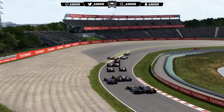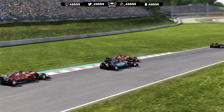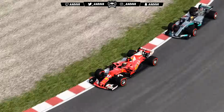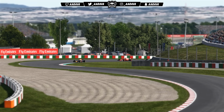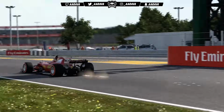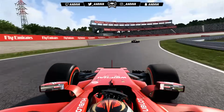Hamilton on the inside. He goes down the inside of both Ferrari cars into P2. I think Räikkönen comes back at him though, and he's going to go around the outside of Hamilton, and he's up into P2, and so Vettel has really bottled it off the front row of the grid, and he's down to P4 now, being chased by my teammate Daniel Ricciardo. At the moment though, Kimi Räikkönen is up into second place.